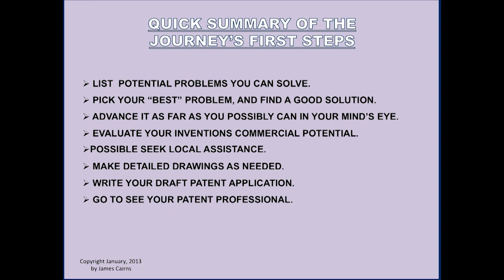There's almost always, I should say, more than one way to solve a problem. And out of that group of ways that you can use to solve the problem, there's only one best way. That's the one you want. So find a good solution. Advance it as far as you possibly can in your mental workshop. Evaluate your invention's commercial potential by going through the list that I gave you. Possibly seek local assistance. Make your detailed drawings, write your draft patent application, and then go see your patent professional.